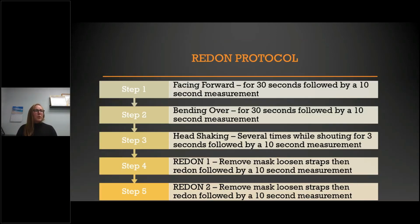So this is our protocol that is most often used with our technology, with CNP. So with our QuantaFit 2. And the read-on protocol is a 5-step protocol that involves the performance of these listed exercises followed by the measurement. And so when we talk about measurement here, we're talking about how you have to go ahead and take your breath. Then the machine is going to do that 8-second calculation where it's slowly removing the air, and then that's your 10-second measurement.